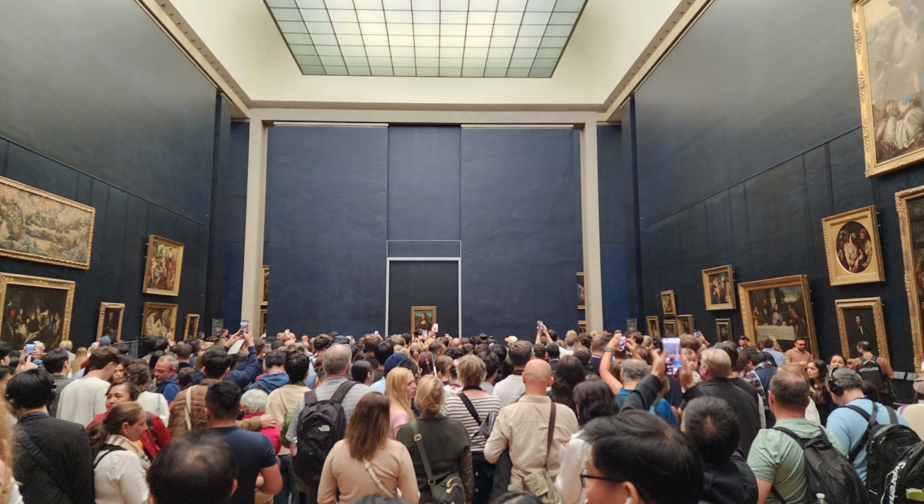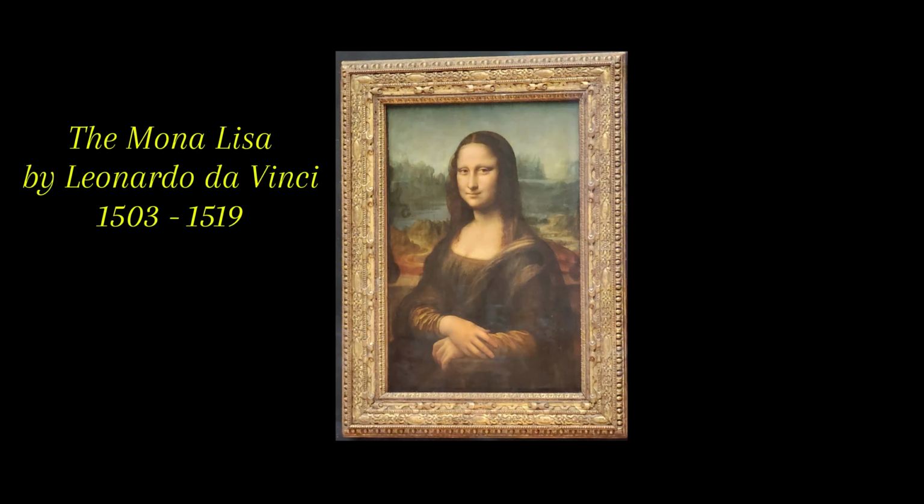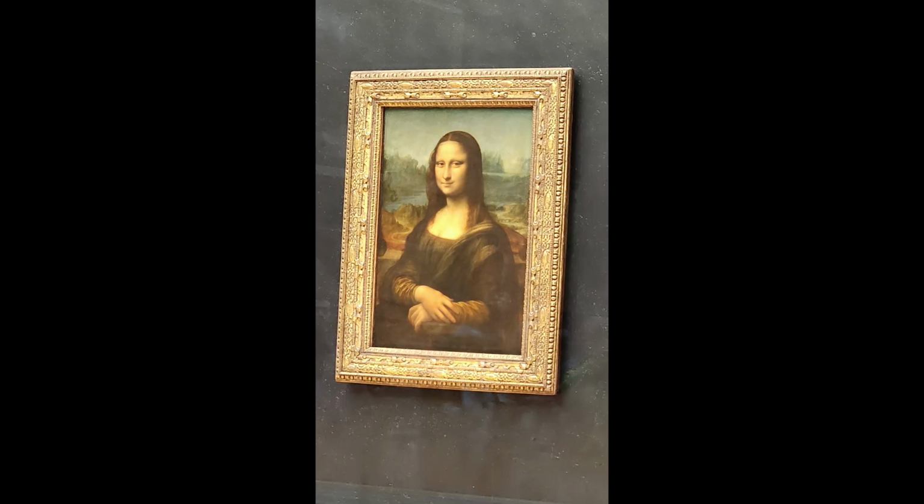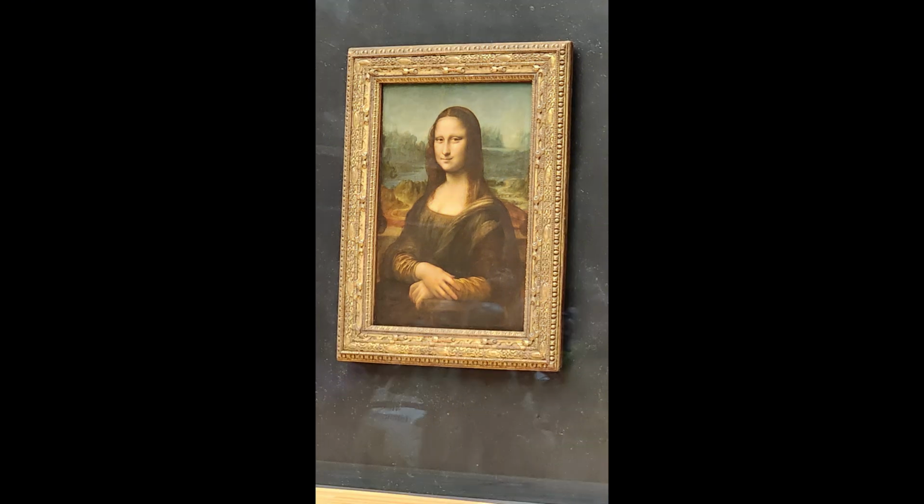At the same level as the Gallery of Apollo is the famous Mona Lisa. You can see the multitude of people trying to get close to the relatively small painting of the Mona Lisa. This old painting by Leonardo da Vinci was painted sometime between 1503 and 1519. In 1911, the painting was stolen and recovered in 1914, which generated unprecedented popularity.